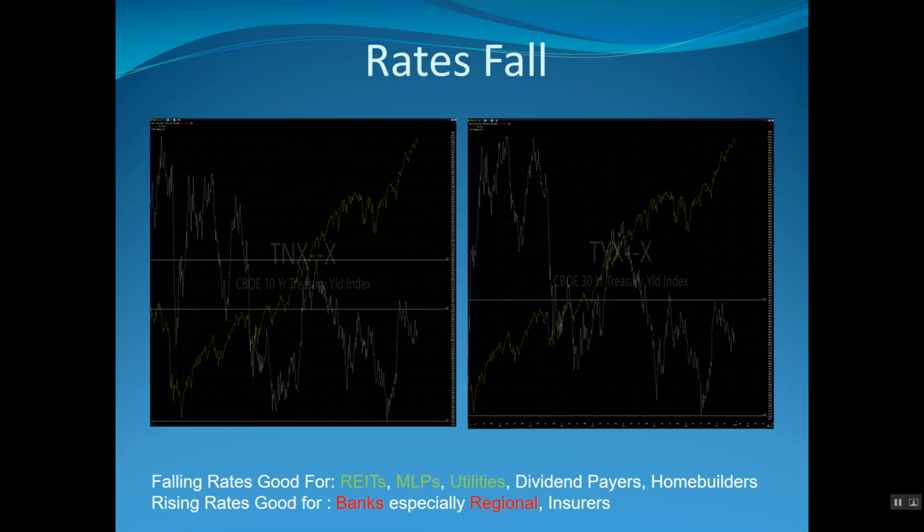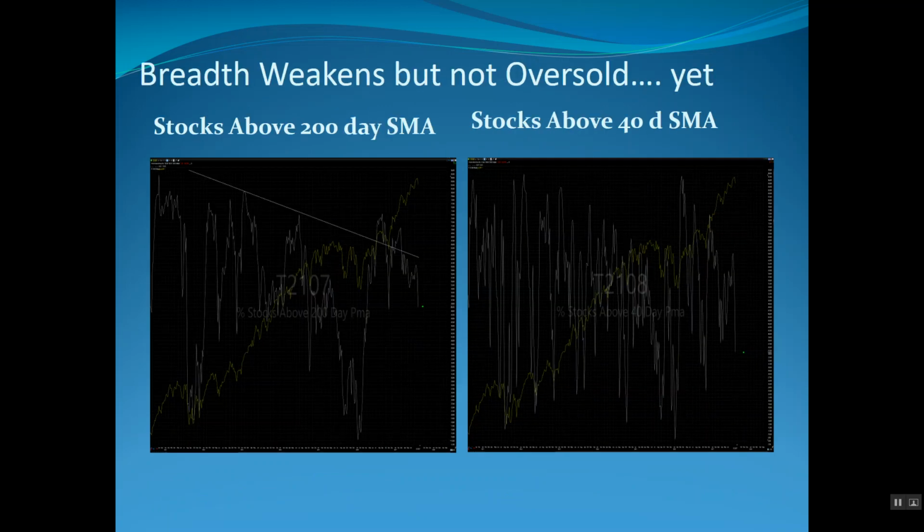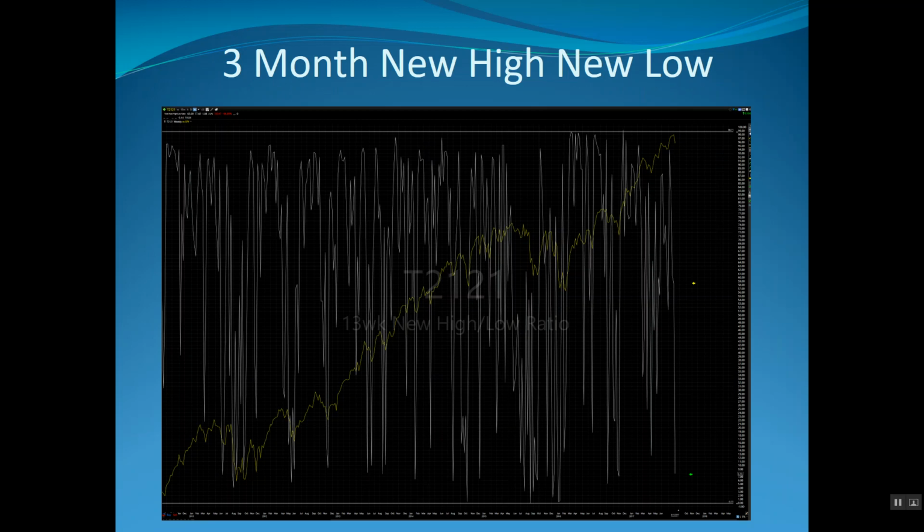Rates fell this week. You could see both the 10-year and the 30-year turn back down after a rally. That's not good for financials. AD lines, there's no divergence. Both the AD lines on the small and the large stocks have fallen alongside their indexes. The breadth, the number of stocks above the 200-day moving average and the number of stocks above the 400, weakened, consistent with the sell-off, but are not yet oversold.